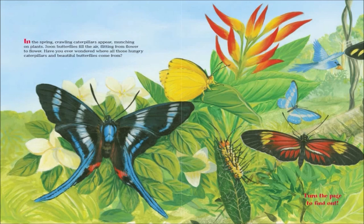In the spring, crawling caterpillars appear, munching on plants. Soon butterflies fill the air, flitting from flower to flower. Have you ever wondered where all those hungry caterpillars and beautiful butterflies come from? Turn the page to find out!